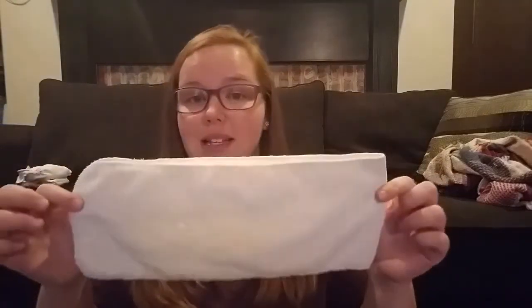And you take your insert. Inserts are normally microfiber. Some can be bamboo or charcoal. I don't have any of those because it's just something we never really liked. But this is the microfiber insert. You never put microfiber against a baby's bottom. It'll give them the gnarliest rash, and you just don't do it.